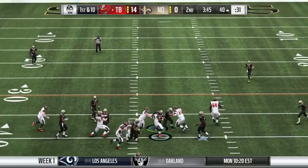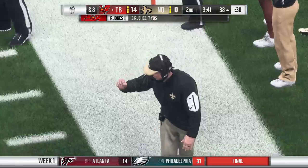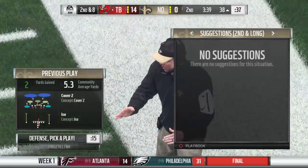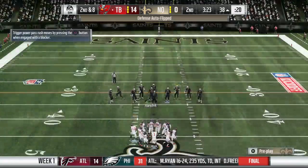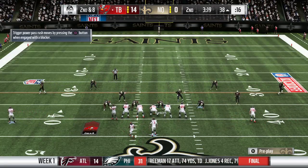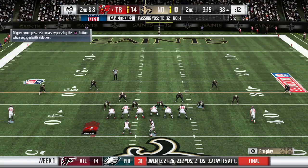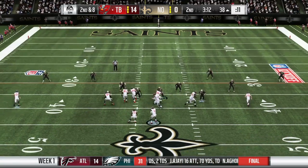Now a first down carry by Jones. 2 yards on the carry there. It'll be 2nd down. They tried a quick hitter inside, but that one was swallowed up because what they're hoping, those big defensive linemen will take the bait and move laterally and open up a crease that they can run through. Didn't happen on that play.